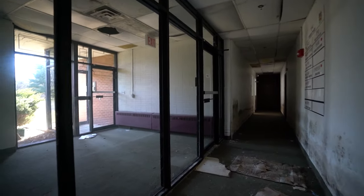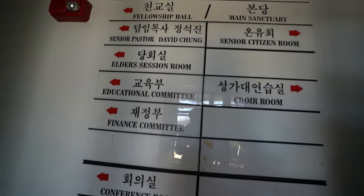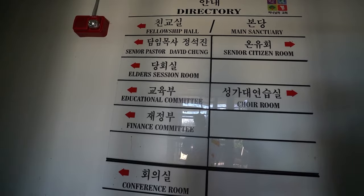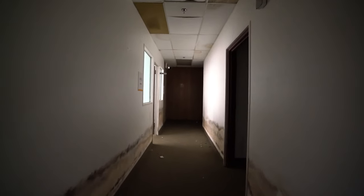Ew. Shower? Why would they all shower together like that? Why is there that many? Alright, so this is considered their front door, apparently. I thought the other one was. Choir room. Educational, blah, blah, blah. Alright. Can't understand all that, but let's go this way.